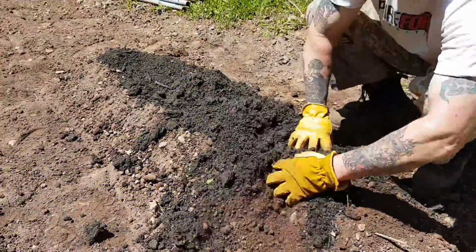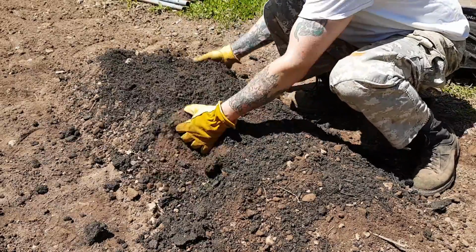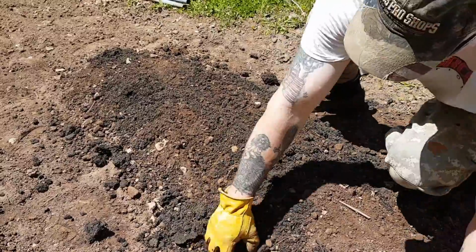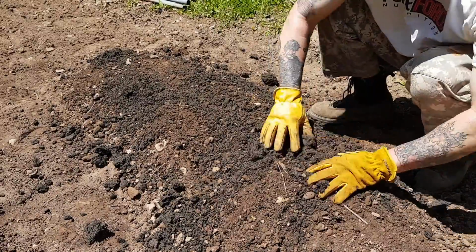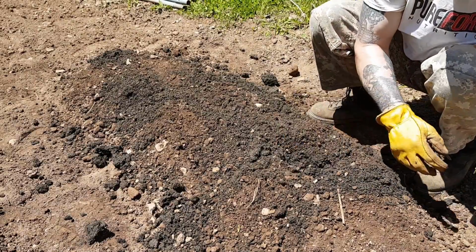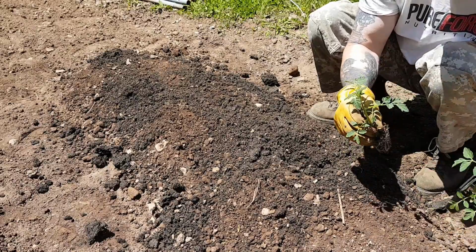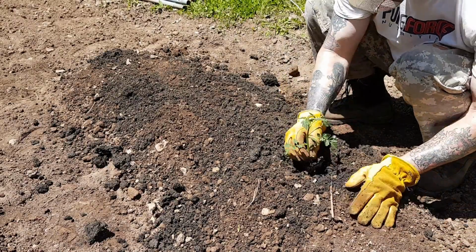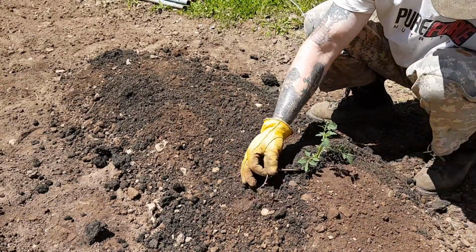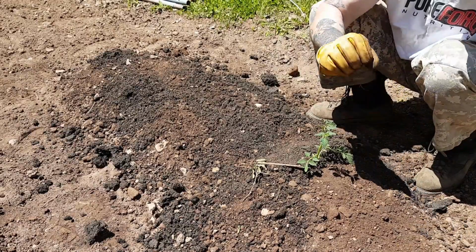Now for fertilizer, I just use composted sheep manure, and the plants seem to love it. In this first row, I'm going to plant my tomatoes. These are sweet millions. Nice little red cherry tomatoes.